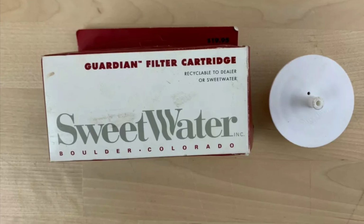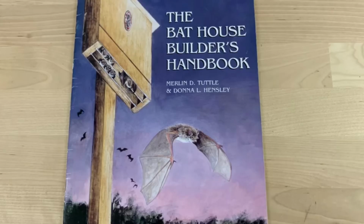It's a Sweetwater Guardian water purification microfilter cartridge and part, new. Looked like there was a part that went with it, so we just decided to lot it up, throw it out there. And it sold for $10.95 plus $5.07 shipping for a grand total of $16.06 shipped. This sold within 6 hours on eBay.